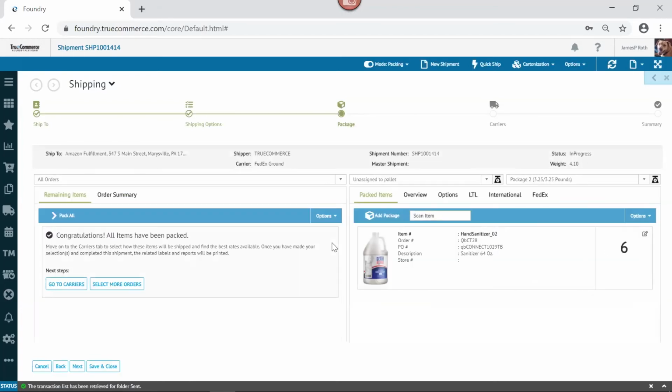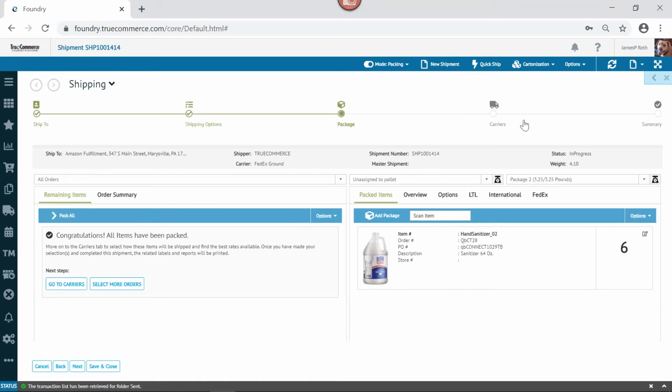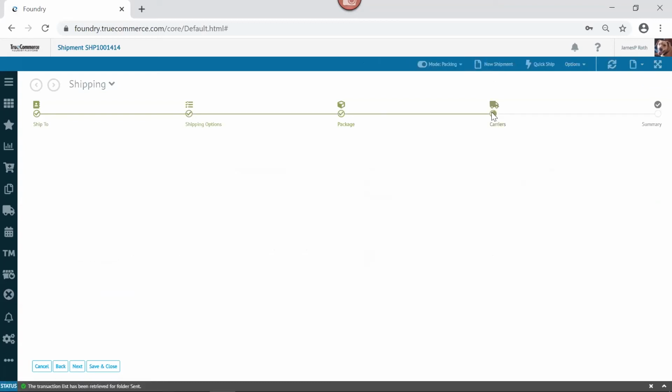Now for case pack shipping, like we're doing today, with the quantity of 6 as the packing quantity that goes to a box, I would flip this into full case packing mode and pack all, and it'll auto-pack out those 2 boxes or 4 boxes or 6 boxes, putting the items in the appropriate box automatically without you having to do that manually. So there is the quick ship feature, different packing modes or shipping modes.